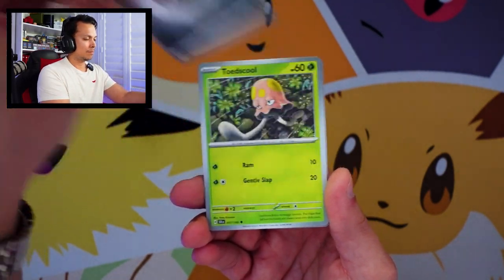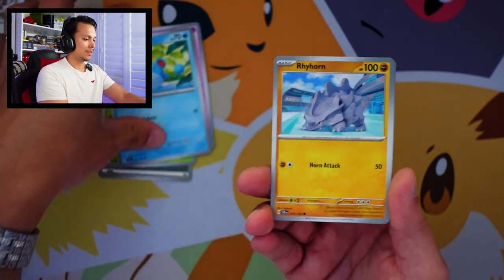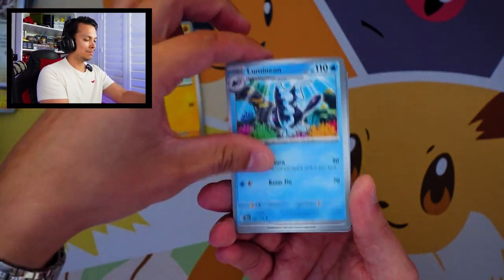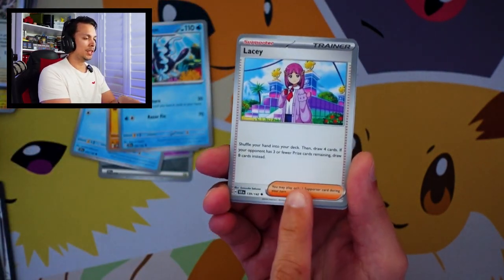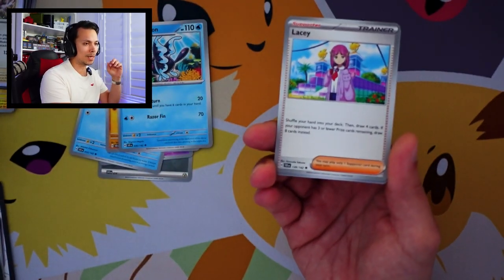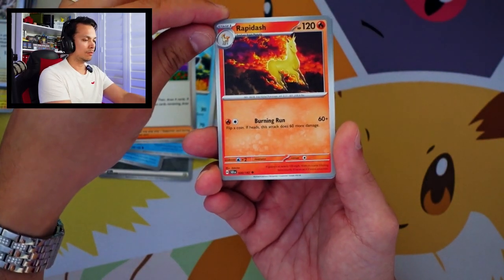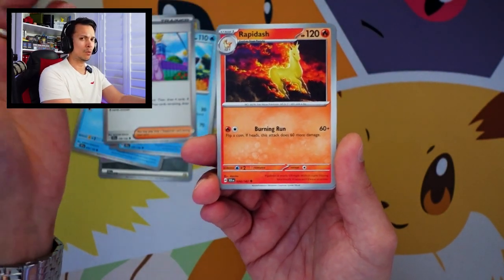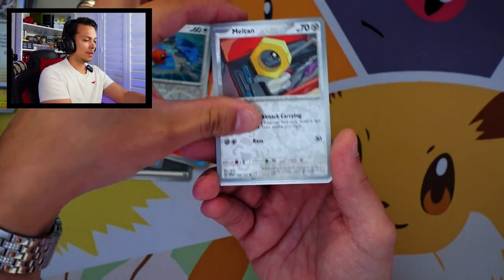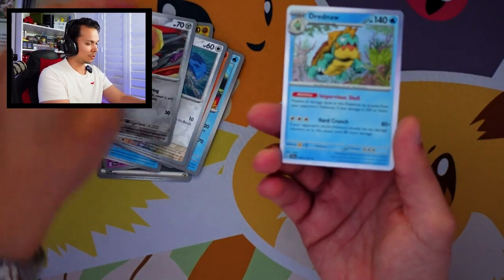All right, got Darkness. Meryl. This is a Pika Blue. Rhyhorn. Lacy, okay, so we went Lacy in full special illustration. Looking at prices. Oh, I use both, as I mentioned. I even look at eBay as well, at recently sold, because that's kind of what PriceCharting does anyway. Freshling. All right, and oh, nothing there. I don't think any of these reverse holos are worth anything either.